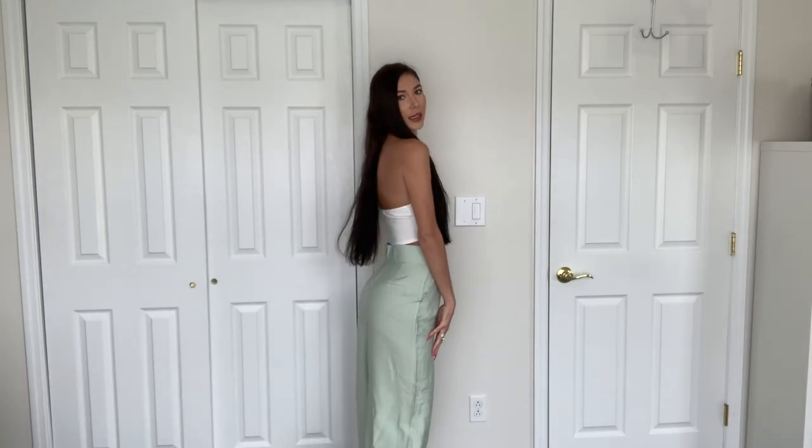This is the piece that I've been waiting for in my wardrobe. It's a little out there, to be honest, because you can't really wear these year round. Cannot wear these in winter, but I mean, maybe you could, maybe with a matching blazer. I feel like that would be such a vibe, but I'm literally living for these.